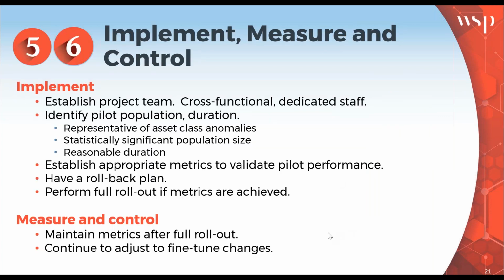So the final stages, implement, measure, and control. Just like any project, we want to pilot this. When we do our pilot, we want to select a representative size and type of assets, right? If there's anomalies between this class of assets, we want to make sure they're represented in the pilot, and we want to make sure it's a statistically significant size of the population. We want to have a rollback plan, and we want to establish metrics to validate that we're achieving what we wanted. Once you've piloted and validated that you've received the results you want, then you roll this out for the entire population, and then maintain those metrics going forward, at least for what you deem to be an appropriate amount of time to ensure that you don't need to roll this back in the future.